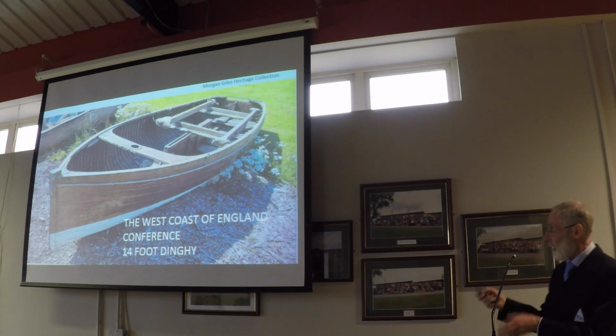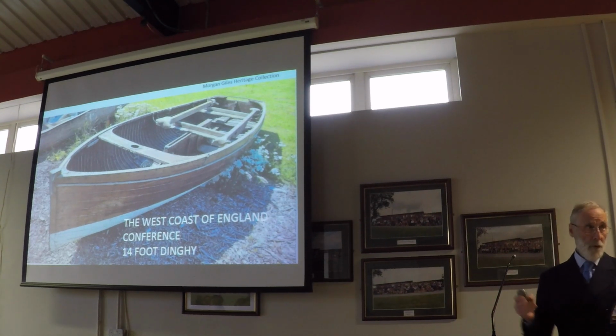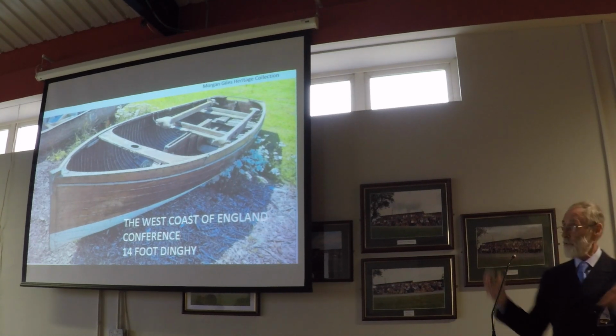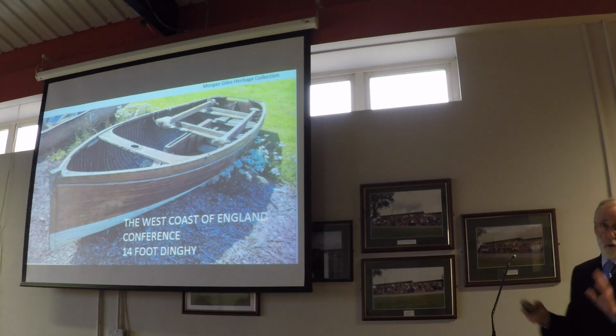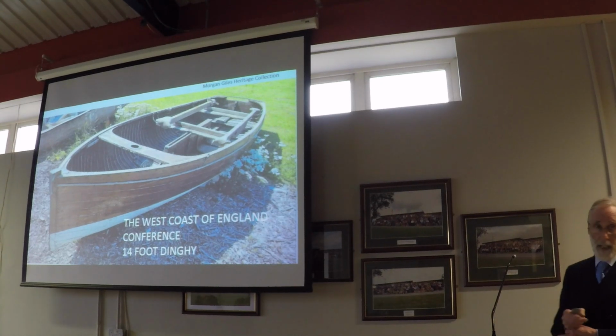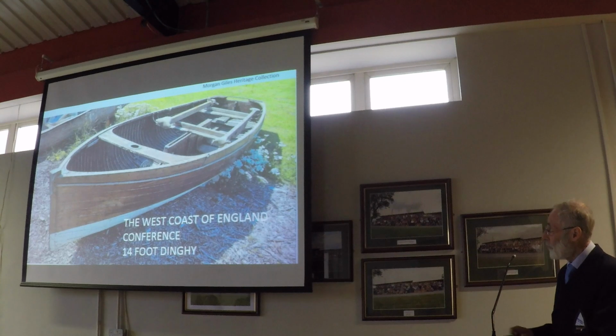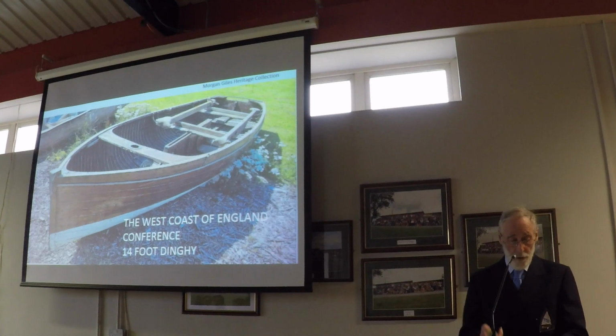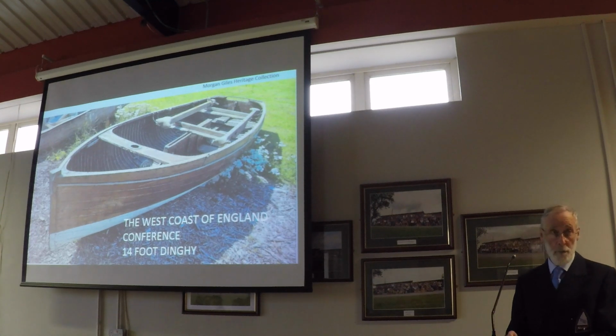So in the West of England Conference, they said that your boat had to be 14 feet, had to be X width, had to have a certain sail area. And within those limitations, he designed the fastest boats. So you can see very light ribbing and some quite interesting features. So that was the kind of boat that he was famous for.